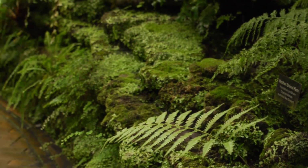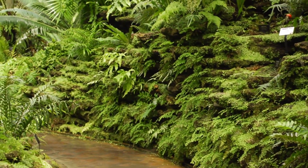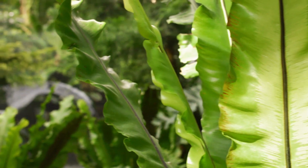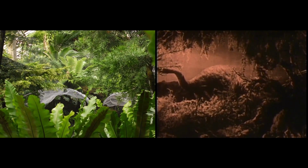I love the way Jensen designed this, and that you're walking down these hallways of ancient plants. Yeah, he was a genius. He stratified these rocks so that it would look like ancient Illinois. This is what basically the geology from around here is. So this is really what Illinois would have looked like 200 million years ago? That's exactly right.